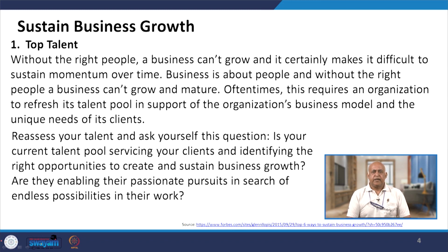So, if we want to make our business grow, what is the contribution? In the growth of the business, the contribution is from the people who are making this organization successful. It is not the machine or technology, it is the use of the machine and technology by the manpower. That is why whenever we talk about top talent for a sustainable business, it requires the man behind the machine to be very smart. So, it requires an organization to refresh its talent pool in support of the organization's business.